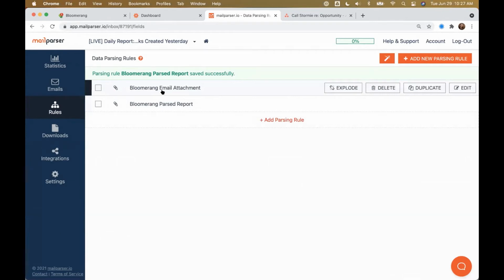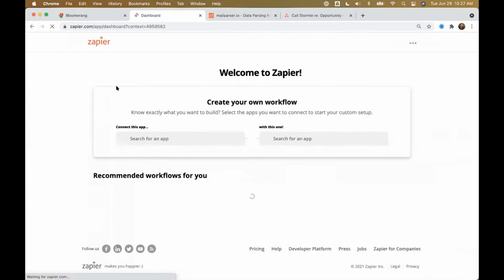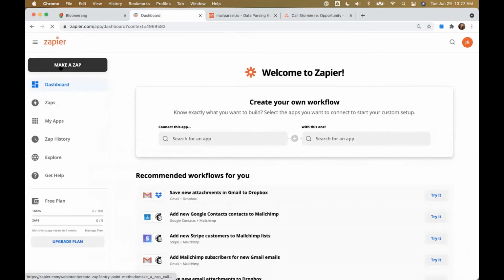Once we set up our parsing rules, this will allow us to then go into Zapier and set up our automation to sync the parsed report to Asana. So if I log into my Zapier here, from my home dashboard, I'm just going to click the Make a Zap button.